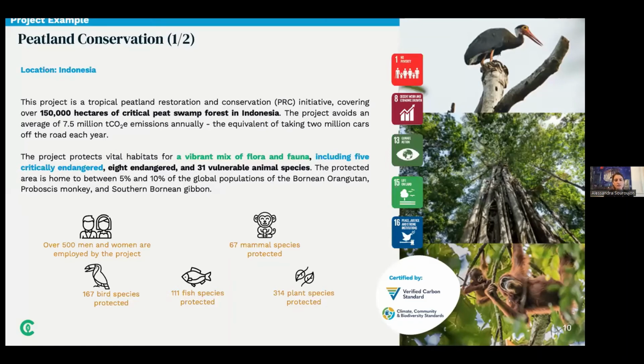And what's really important about this project is, as I mentioned, this carbon aspect, but it's also the co-benefits. So this specific project, I mean, they have a lot of biodiversity co-benefits. Specifically, they're protecting the local mix of flora and fauna, including critical endangered species. And so these co-benefits related to the biodiversity is really important.